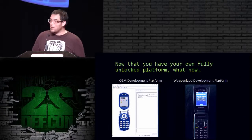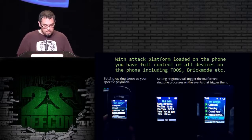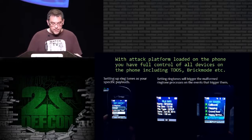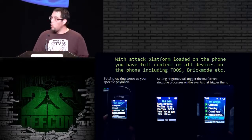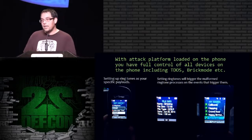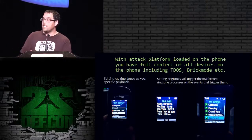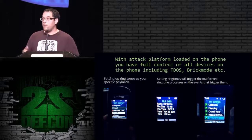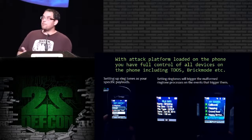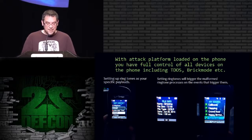Okay, so now you have an unlocked platform. What now? The attack platform is full control of all the devices on the phones. And this is some of the payloads that I actually did. The call bomb was obviously one of them. Some of those are default ringtones that are left in there, but that one basically, I set my number or a number of another phone, and when it gets a text message from that number, it'll actually call whatever number is in the text message 70 times a minute until the battery dies in the phone. So that quite literally is an extreme amount of calls in a short amount of time, and it's practically untraceable.